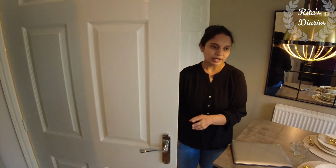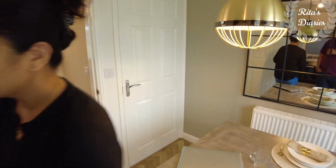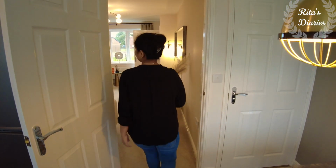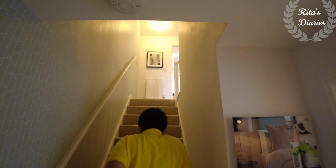This is all about the ground floor. Let's move towards the first floor. Now as I told you, on the first floor we have 2 bedrooms. One bedroom is slightly bigger than the other one and there's a common bathroom.